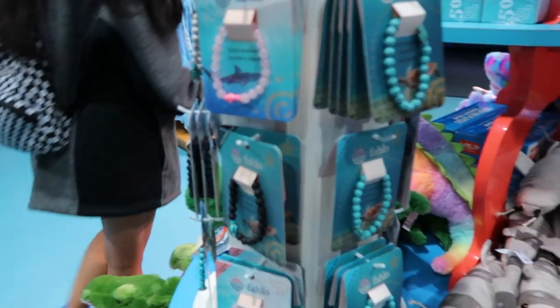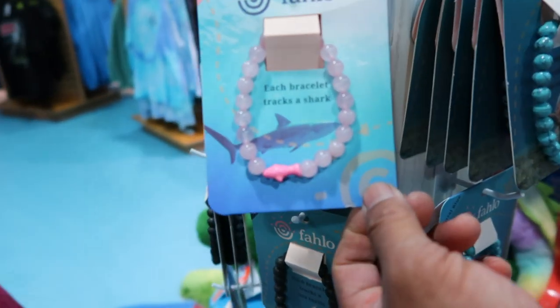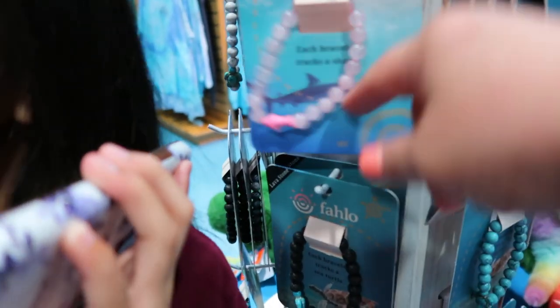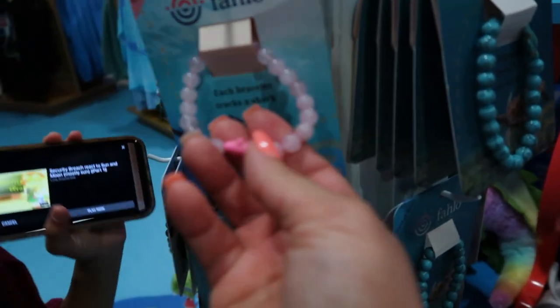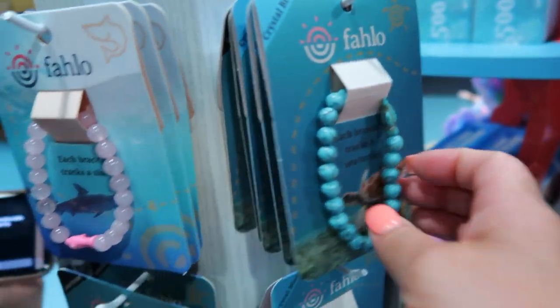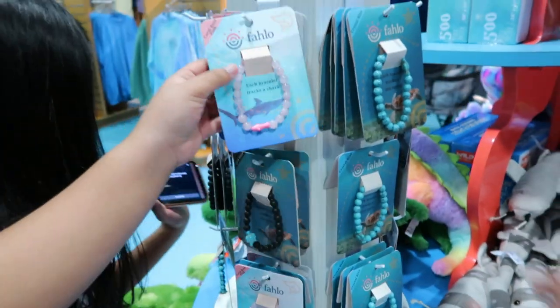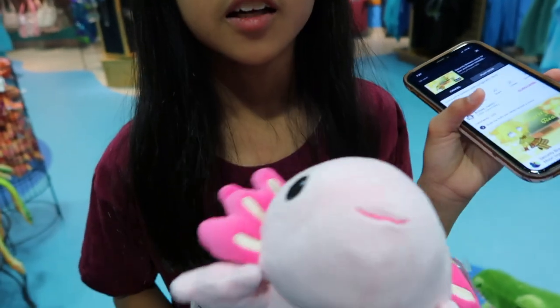I told her she couldn't get it unless she spoke on each video. Each bracelet tracks a shark. Please. What is this, a shark? Well, this one's a shark. I guess if the stone is a shark, then it's a shark. This one's a turtle, so it tracks a turtle. So which one do you want? This one, the pink one? Shark? Shark. Okay.